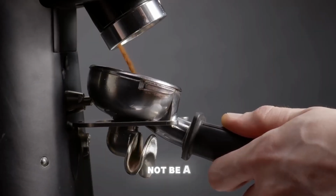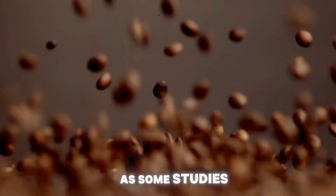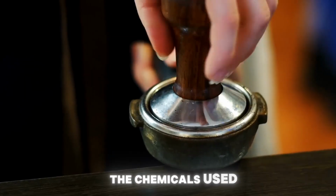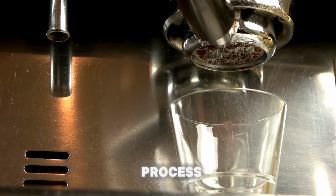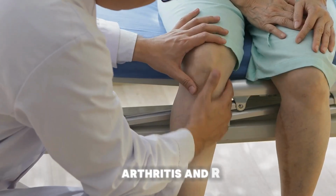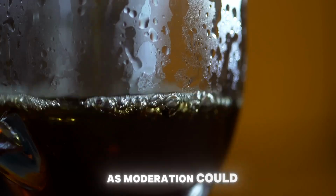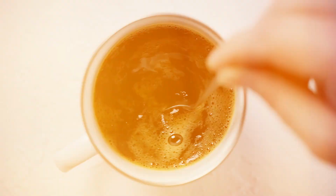Decaffeinated coffee might not be a better alternative, as some studies suggest it could increase the risk of RA, potentially due to the chemicals used in the decaffeination process. If you have arthritis and are a coffee lover, it's best to discuss your coffee intake with your doctor, as moderation could be key.